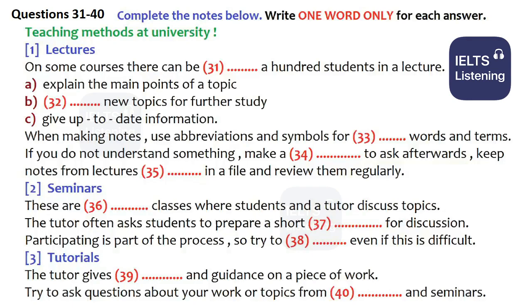Okay, that's enough about lectures. Let's have a look at seminars now. Seminars are smaller classes where students and a tutor discuss a topic and they often last about the same time, if not longer than lectures. You will know in advance what the topic is and the tutor will usually ask some students to prepare a short presentation for discussion. Seminars are usually meant to encourage debate about an issue.